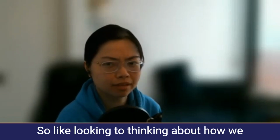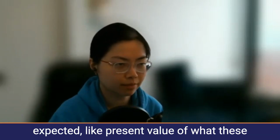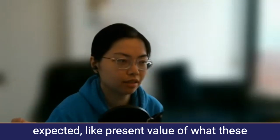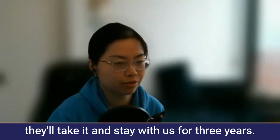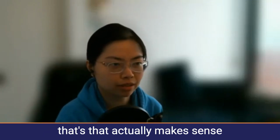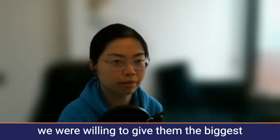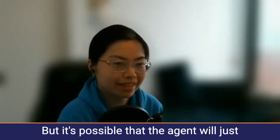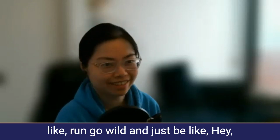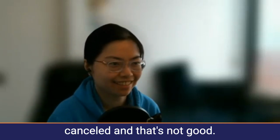So we have to use more of a functional form to calculate, let's say, the present expected value of these customers being retained down the road. Maybe they'll take it and cancel, or they'll take it and stay with us for 3 years. We need to boil that down to a metric that actually makes sense for us, because we might be willing to give them the biggest discount all the time if they're staying with us, but we need to know that quantitatively. Otherwise the agent will just go wild, give discounts, and then the customer cancels, and that's not good.